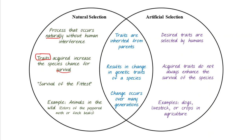All right. Artificial selection is over on the right-hand side. These are desired traits, but not by Mother Nature, but by humans. We are interfering in this process. We are picking and choosing what we want. We are crossbreeding these as we need to in order to get the offspring that's the desired product. It doesn't enhance the survival, and the reason is because we're not necessarily interested in that.